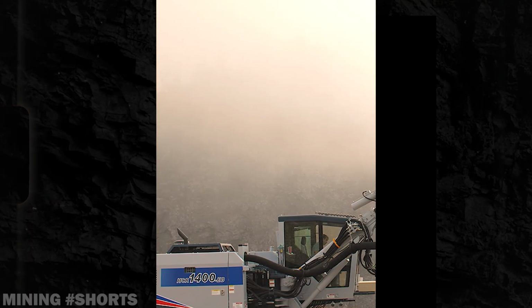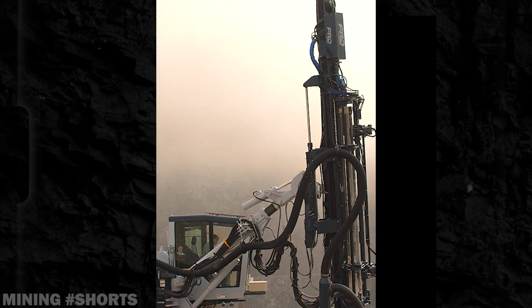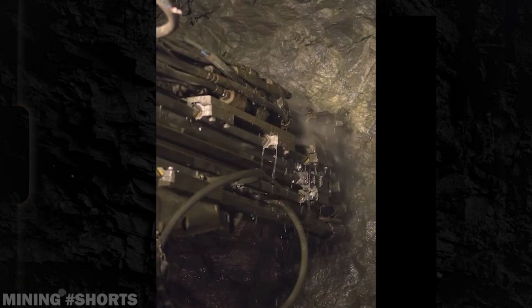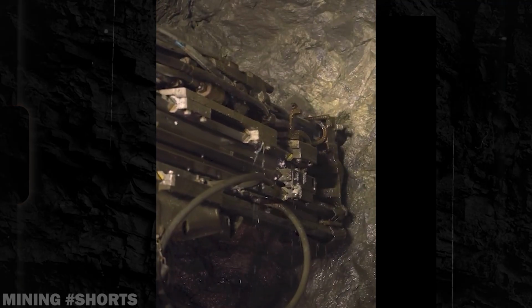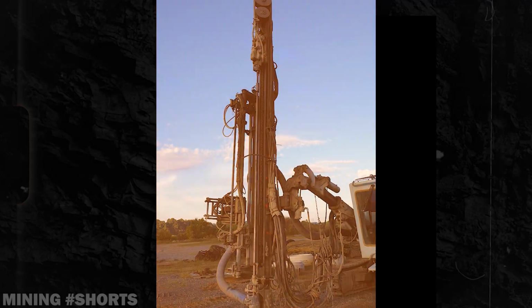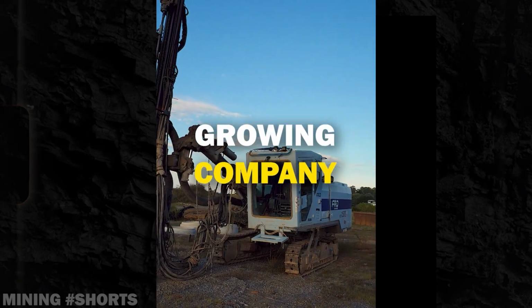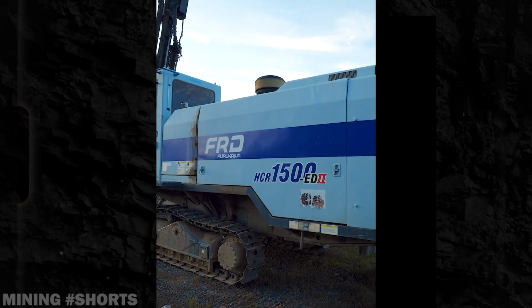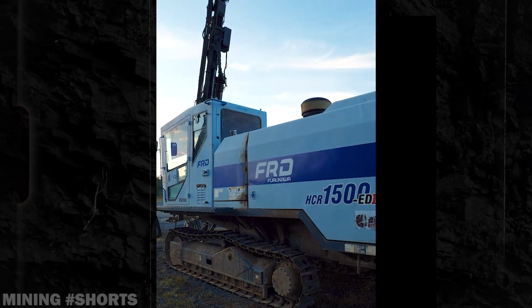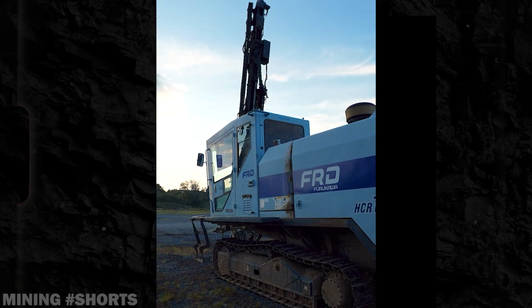Furukawa is also recognized as one of the top 3 manufacturers worldwide in the drill jumbo segment, a position supported by the company's substantial domestic market shares and a strong international presence in the underground mining industry. With growing recognition beyond Japan, Furukawa is poised to become an even more prominent force in the rock drill industry in the next few years. So don't be surprised if these gray and blue machines become increasingly common in construction, quarry, and mining operations worldwide.